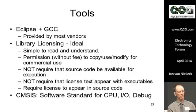So there's a list of the ideal requirements for a license. It should be simple to read. It should permit you to modify the code without any fee. And you can read the rest of them there, but those are the ideal license requirements. There are very few license requirements that are that friendly. They go up to the point where they force you to publish your code, etc.